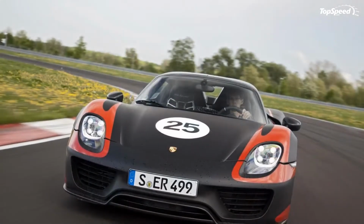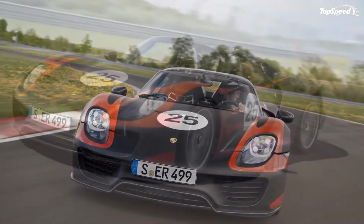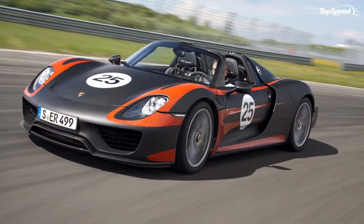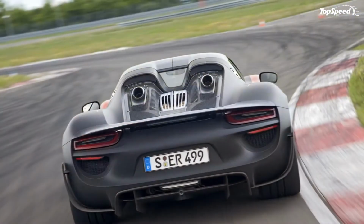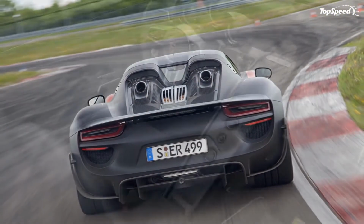Oh, and by the way, the 918 Spyder is already sold out, so even if you had the cash to get one, you are going to have to wait until one hits the used market and likely pay much more than the original buyer did.